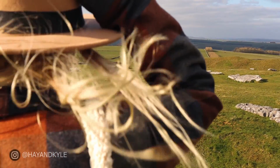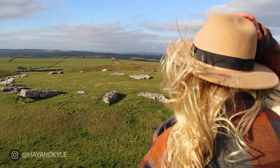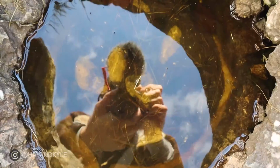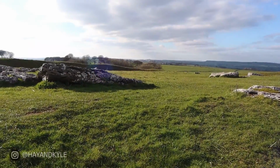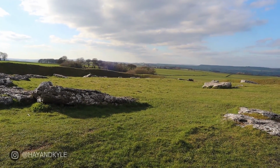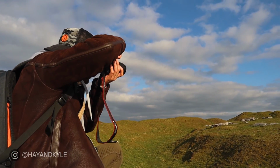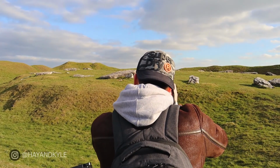Human remains have been discovered here during excavations in 1901 and 1902. Other items were also found on the site, which include flint arrowheads and tools made of bone. There are few ancient monuments in the British Isles which are as well preserved as this. If you're looking to head back in time as far as 2000 BC, you don't want to miss a visit to this fantastic stone circle right here in the Peak District.